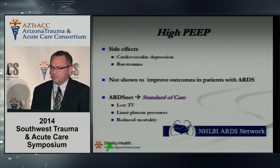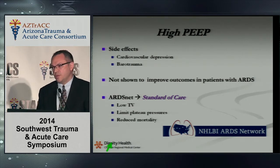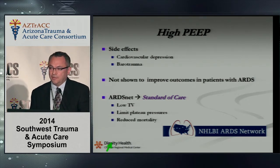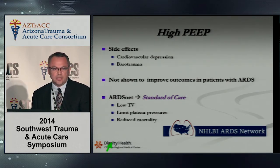Some of the side effects, remember high PEEP, intrathoracic pressures are high, venous return is less, and so there may be some cardiac depression. And then barotrauma, right? We don't want to give this patient a pneumothorax or pneumomediastinum. We don't want to start popping lungs.